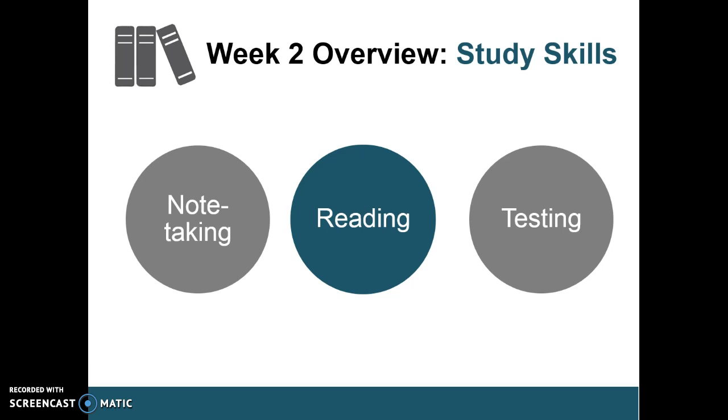Specifically, we'll be going over skills related to note-taking, reading, and testing. We'll talk about how you annotate a text. What are the expectations for taking notes in class? What are some of the expectations when you have a reading assignment? What do you need to do to fully prepare that assignment for class discussion? And then testing. How many hours should you be studying a week for a test? What does that study time look like?